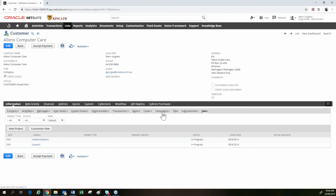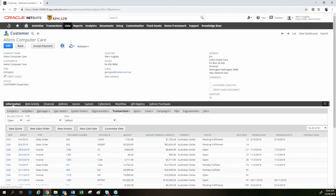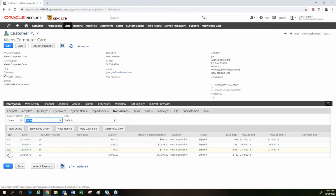I want to go back to our transactions. So I just want to show you how easy it is to convert a quote into a sales order from NetSuite. So I'm just going to go and edit any one of these quotes. So I'm going to click on quote number 59.